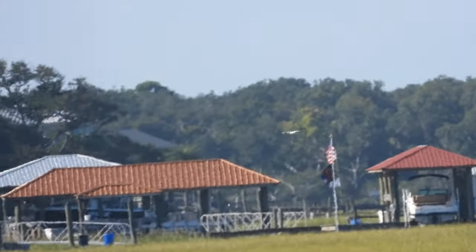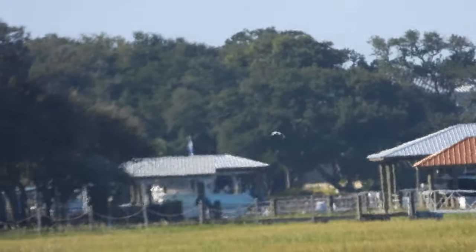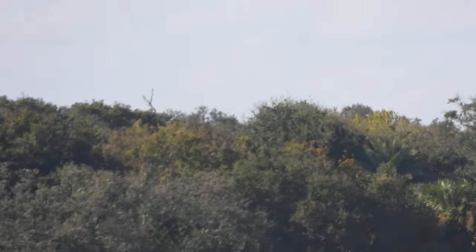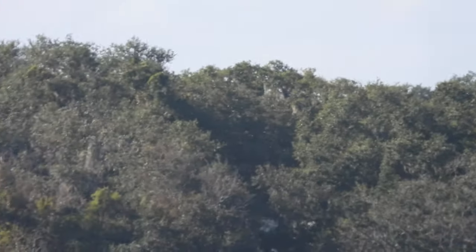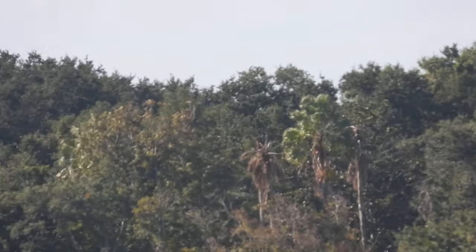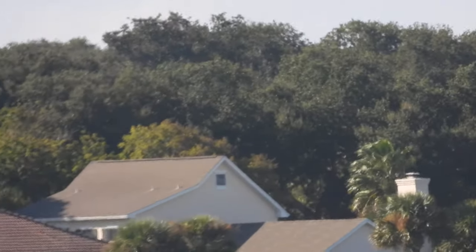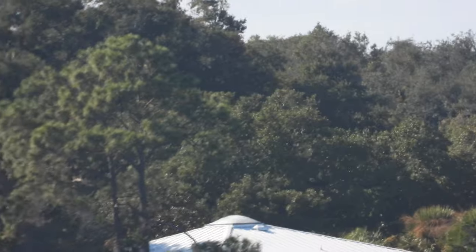Let's follow along as we're doing the panorama here. Yeah, I haven't seen the osprey yet, the one that had the fish in its talons as it was flying away from me. I don't know where that osprey went to. But even if I could see it, it's not like I'd be able to film it. Not from this kind of distance.